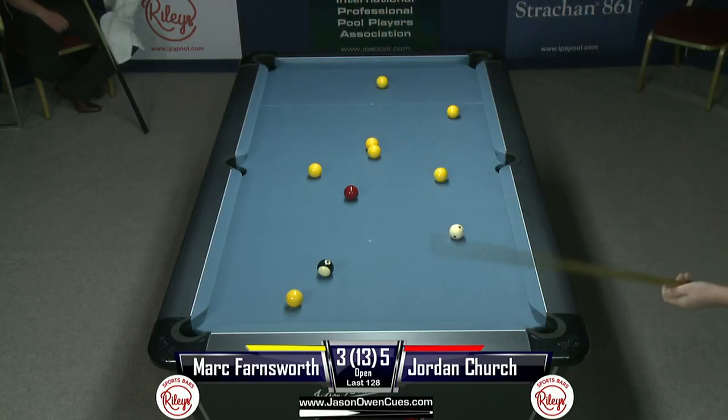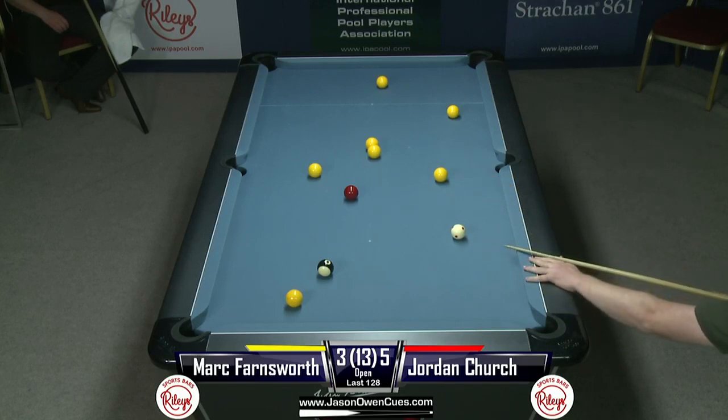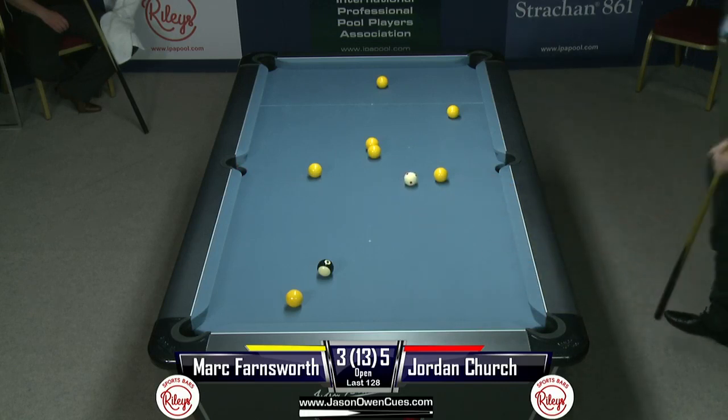That's a really good shot. Decided to come twice across the table and could not have played it better. Really impressive shot.